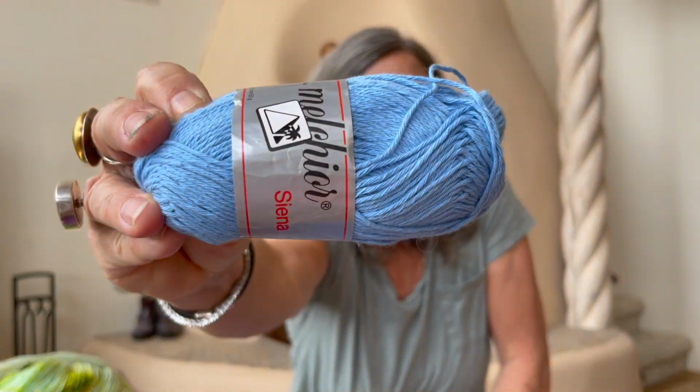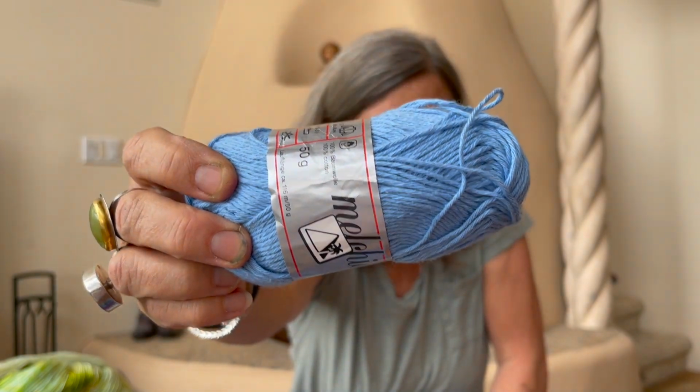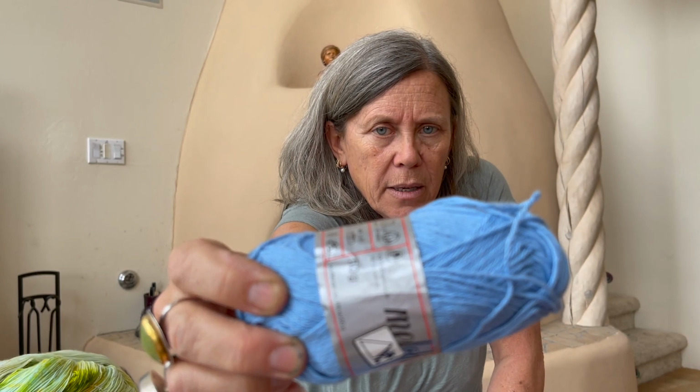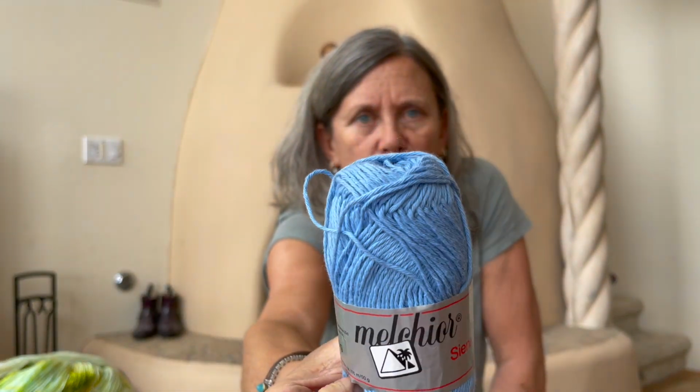I want to say I had 8 balls of this, and I'm on the 7th. Can that be? I think so. So this is really vintage stash of cotton yarn.